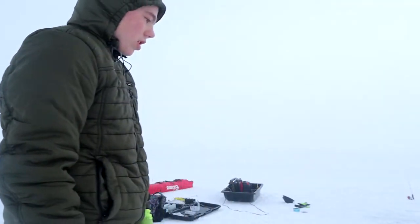So basically, what we have tied on, Joey has this little blade bait thing tied on, and he's jigging that. We're in about 25 to 30 feet of water, jigging for these trout. We're in kind of a transition zone, so it should be a really good day. We're gonna leave you guys on this tripod right now, so that we can catch you some nice fish.